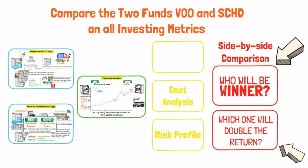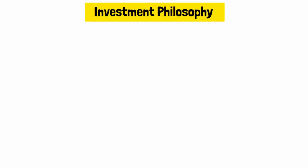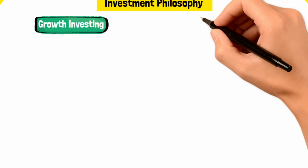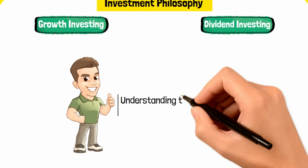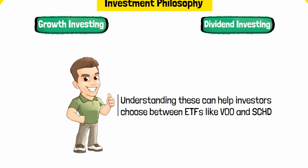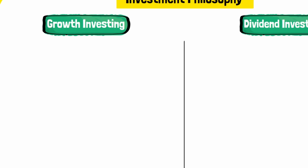In fact, when it comes to investing, there are various approaches and philosophies that investors can adopt. Two popular methods are growth investing and dividend investing, each with its unique characteristics and goals. Understanding these can help investors choose between ETFs like VOO and SCHD, which align with these different strategies.